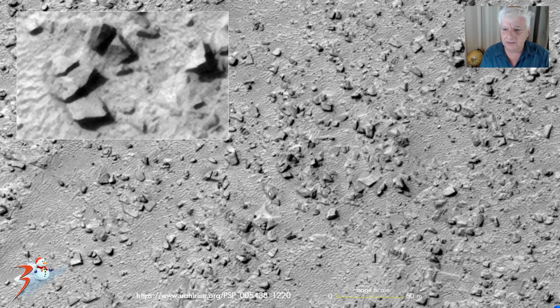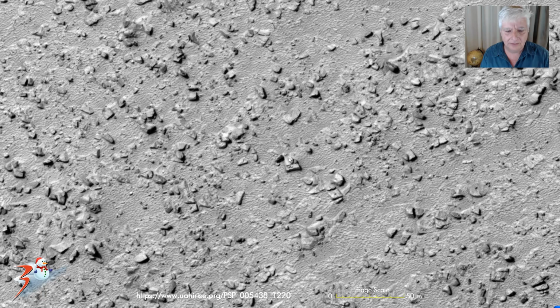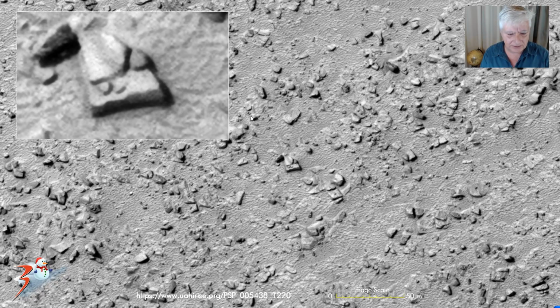Here we're looking at these blocks that have parted ways, and these all measure about 10 by 10 meters. There we can see another block to the right, maybe some layering over here too, with these what look like metal plates or slabs. Another one of these really interesting surface features. This measures about 10 meters to 12 meters across.